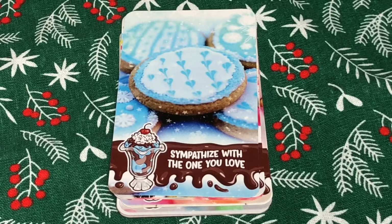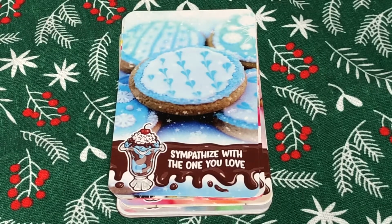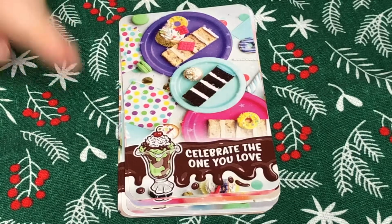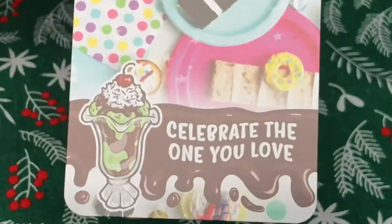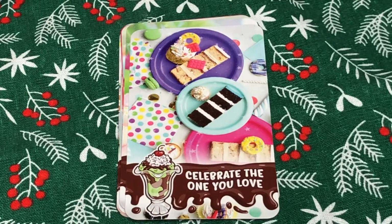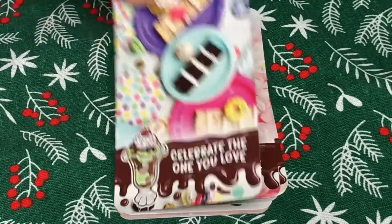Sympathise with the one you love. Oh wow, that's really pretty. Like you make the cookies, and blue is a very sympathetic colour anyway, especially that kind of baby blue. Oh, we're on green, so I don't know if this would be mint or pistachio. Let me go with pistachio. Okay, so celebrate the one you love, like birthday cake, all that lovely stuff.